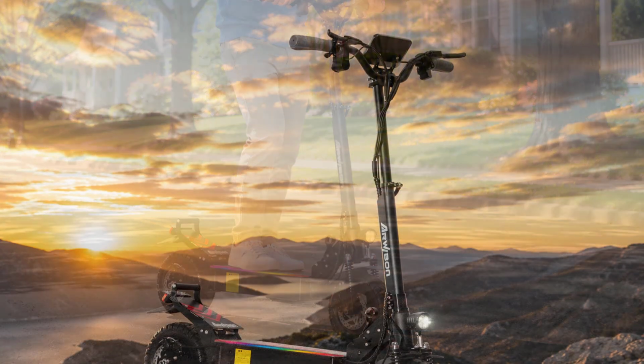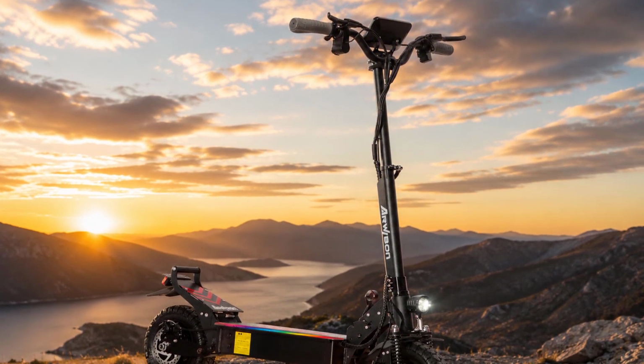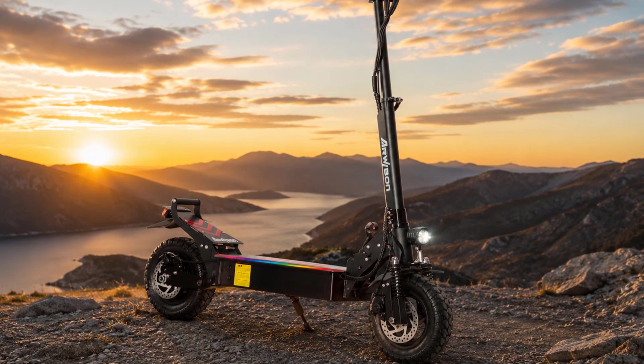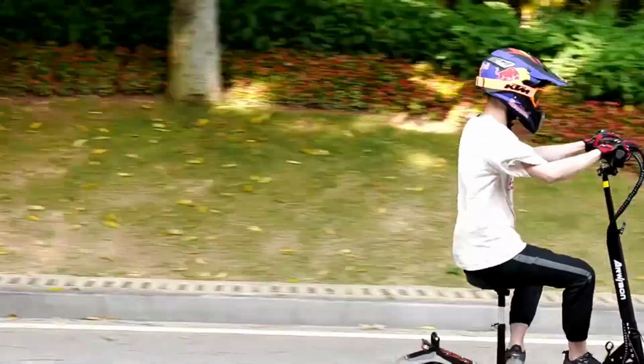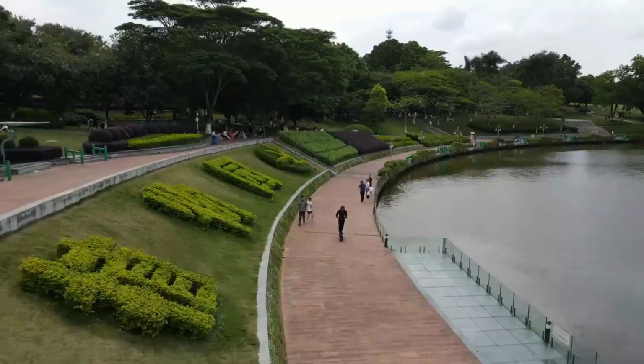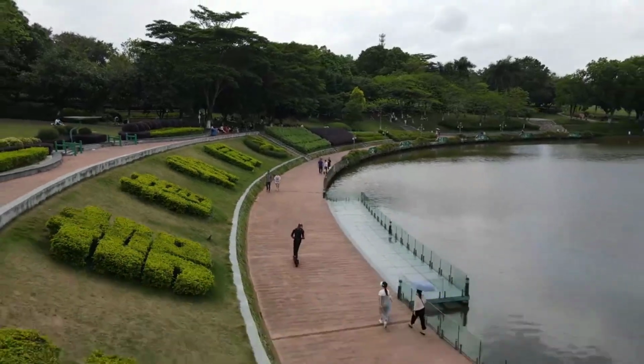The Aliexpress Q30 makes sense if you want a powerful, aggressive-looking scooter for rough roads and faster rides, but if you need something lightweight, super portable, or totally beginner-friendly, this probably isn't it. Big power is fun, but only if you ride smart.